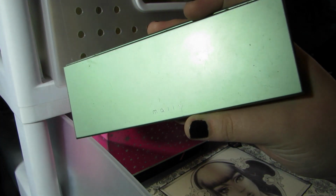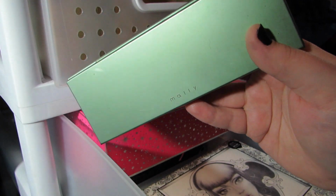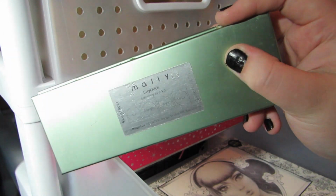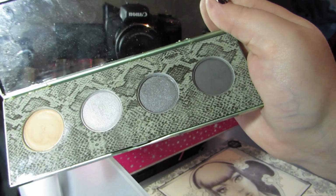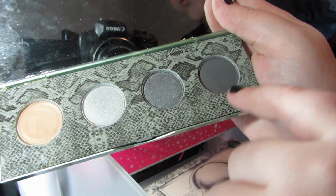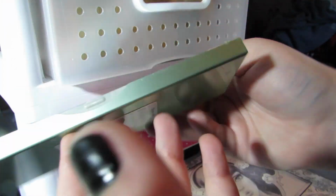This is a Mally palette, smoky eye palette that my grandmother gave me years ago, and I never really touch it because the shades are not for me. And then these shades, again, I already have smoky shades that I prefer in my Kat Von D palette if I'm going to do a gray smoky eye, so that's why I'm getting rid of it.